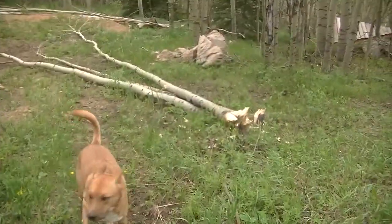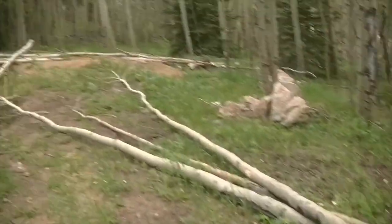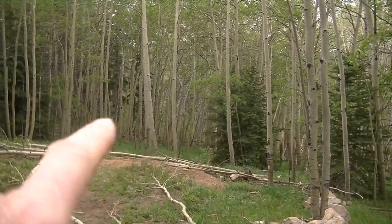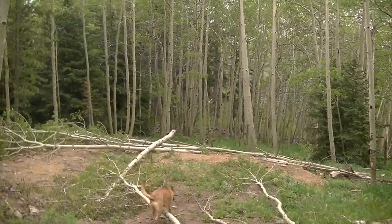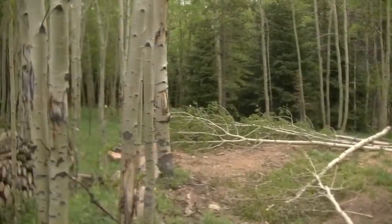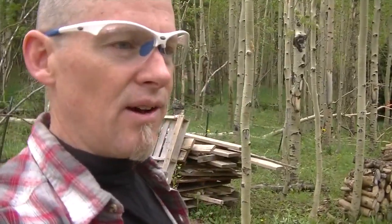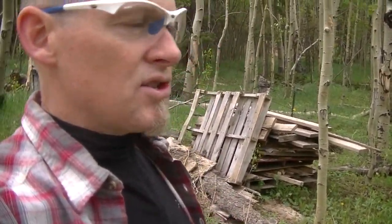Got quite a few down. I want to get these ones here in front of the pine trees. The shed's going to be... pretty windy today. Hopefully it's not making too much noise. The shed's going to be 16 by 20 with a lean-to off the east side to put the tractor in.